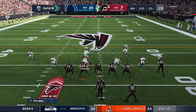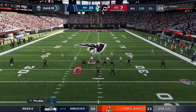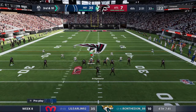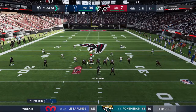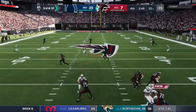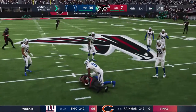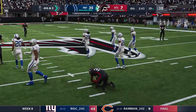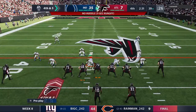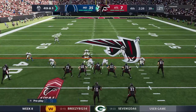The Falcons on third down. Just 1 for 5 to this point. This is third and 10. From the gun, Bridgewater gives this to his running back, Aaron Jones. And he's going to be taken down at the 39, clearly short of the first by a few yards. 5 yards, not enough, and it'll be fourth down.